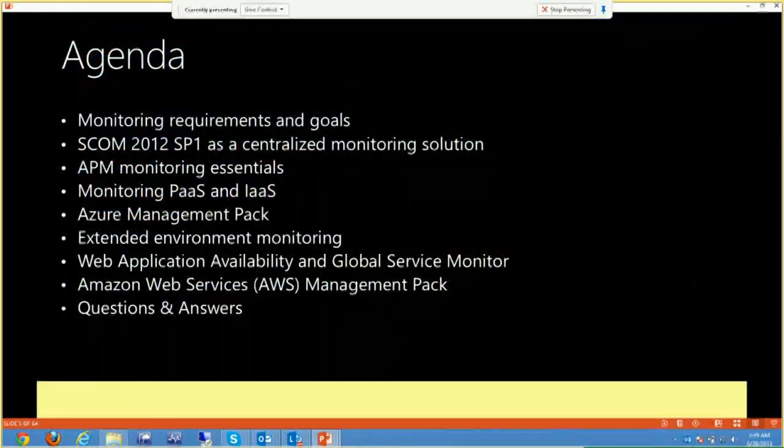So first of all, you might ask yourself what we're doing here, right? We're talking about APM, we're talking about Azure, and we're talking about EC2. EC2 and Azure from one single pane of view. So what are we doing? Chris, Igor and I were talking about how we're going to present this, and we said we should maybe explain to everyone why we're doing it.